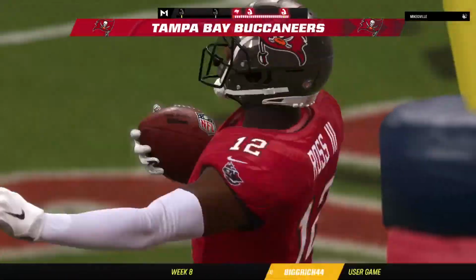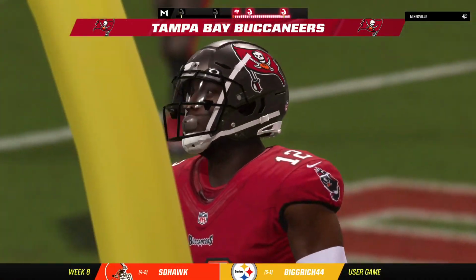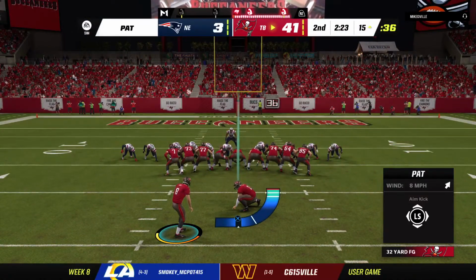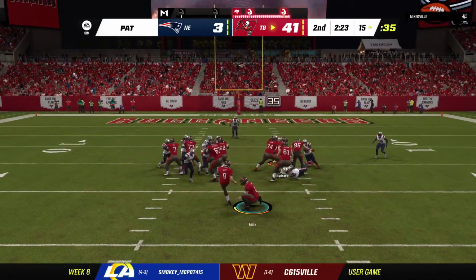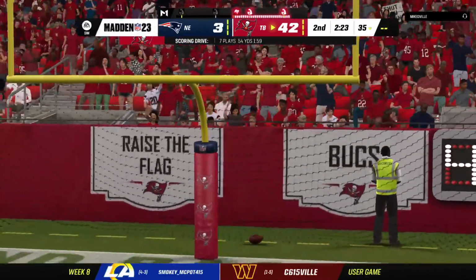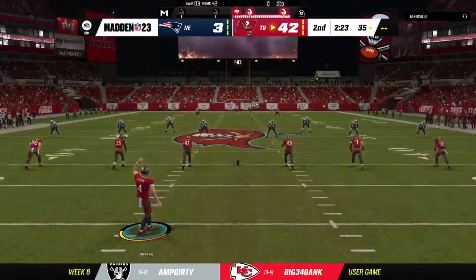And he hauls it in for the Buccaneer touchdown. John Ross from 10 yards out. And the Bucs extend their lead yet again. Extra point by Gay is up and good. And the rout is on here in this first half.